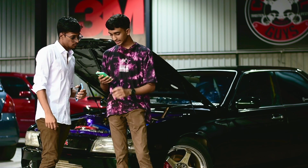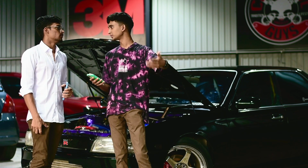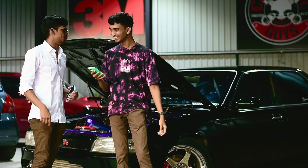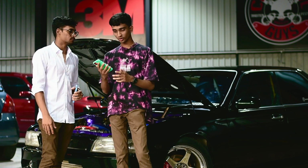Now it has a 3-inch downpipe. Yes, and an AEM fuel pump for more fuel, more power. Anyways, moving on.